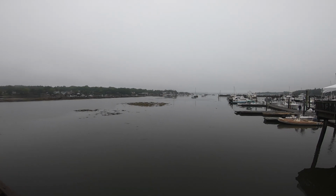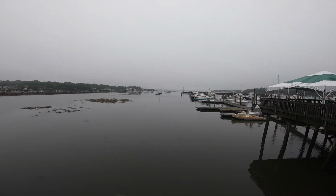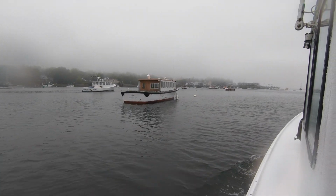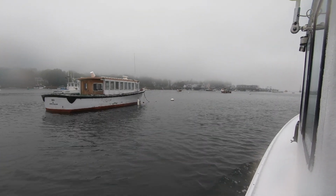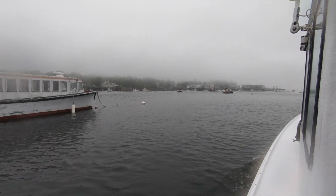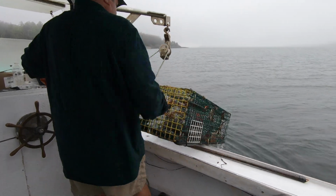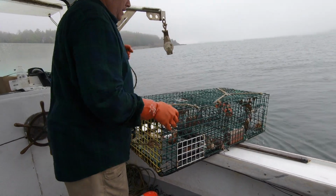So we've had a busy couple of days, and I think we're starting to feel a little weary, but we're going to take a lobster tour out of Southwest Harbor, which is the next peninsula over from Mount Desert Isle. It's a little rainy, a little chilly, but hopefully it should be some good fun, and we'll see you on the boat.